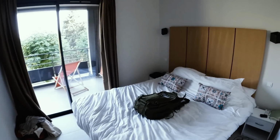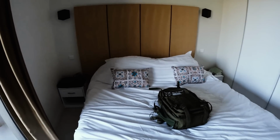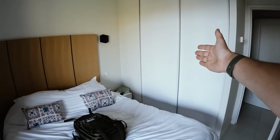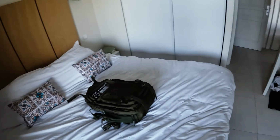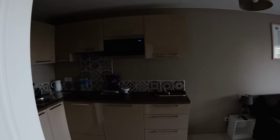And then you've got the main bedroom here, which again, everything is super simple, super basic, but you've got loads of built-in wardrobe space there, a double bed. I obviously dump all of my clothes here because what's the point? You're only going to be here for a few nights. I'm here for 7 nights, I think, 6 or 7 nights.